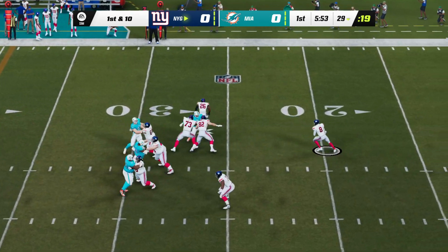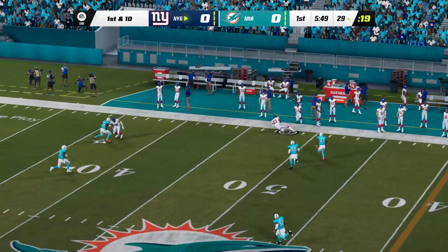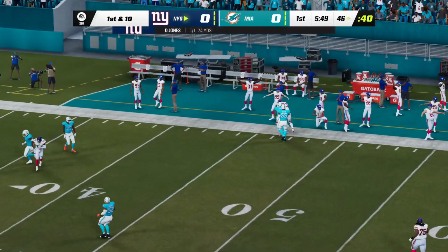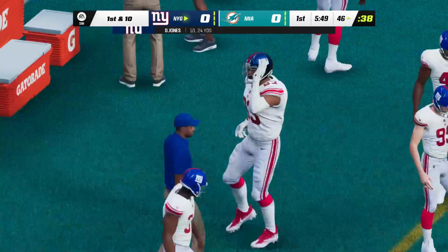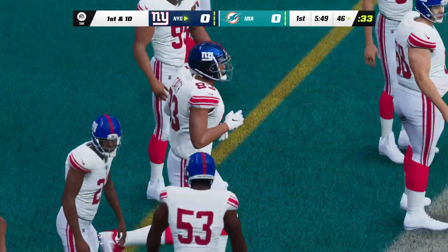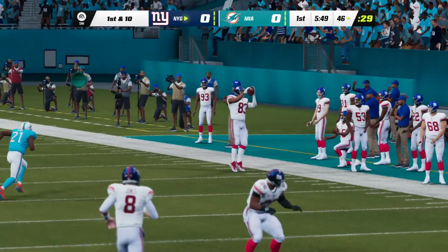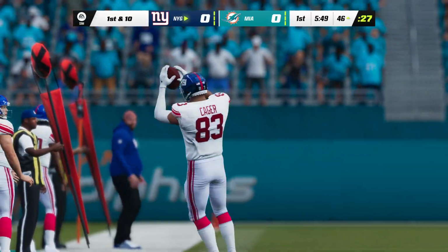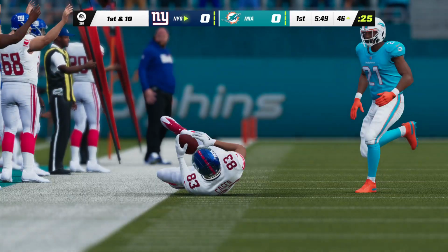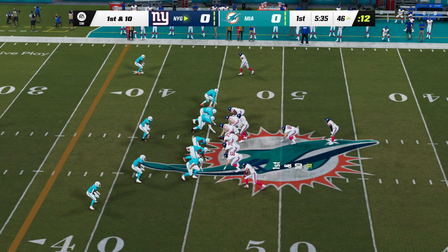Jones fakes the give to Barkley. Sliding out of the pocket. Looking right sideline, that's complete. And he'll take this to the other side of midfield before going out of bounds. Call that a very strong gain of 24. We talk about mobility on quarterbacks all the time. Here's where it really pays off. Able to move, evade, and is accurate throwing on the run and picking up a first down.